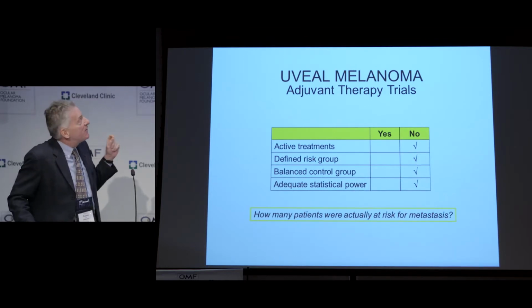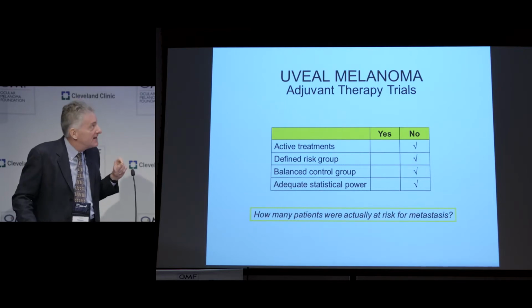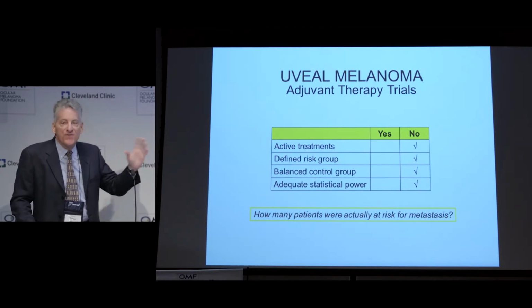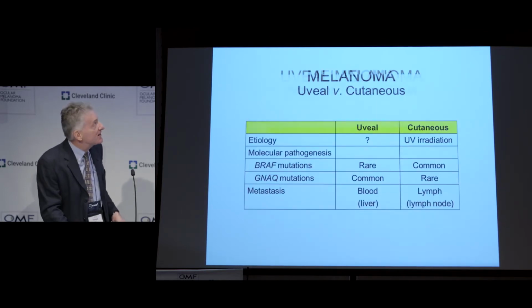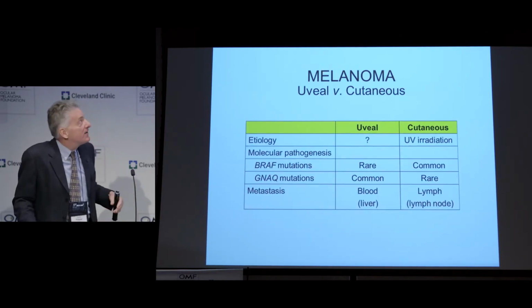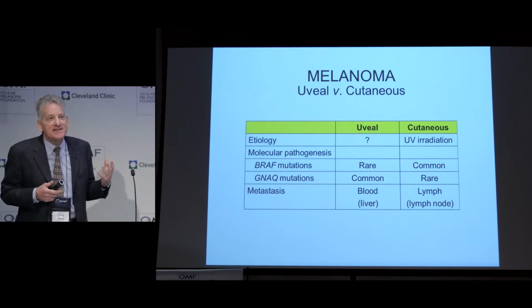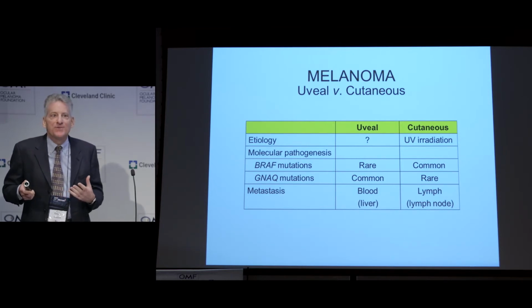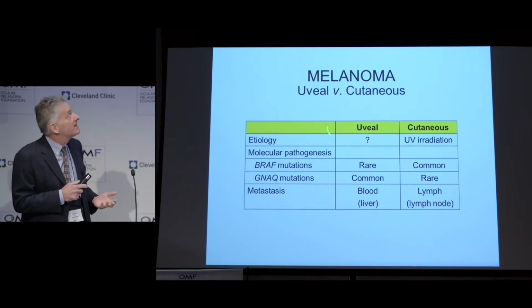The key question everyone has is, who is the best patient to put on this? When you do a trial, how many of those people can you tell are actually going to recur within that first 5 years to make a study worthwhile? That's the key question. And we've heard from Dr. Singh, Dr. D'Amato, and others this morning about how we do that. But all these treatments I talked about for uveal melanoma came from studies we did in skin melanomas, and there are big differences.